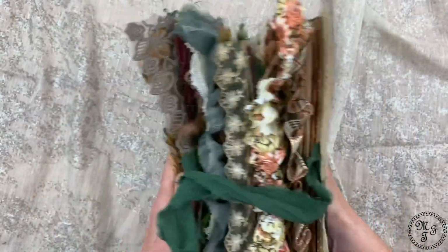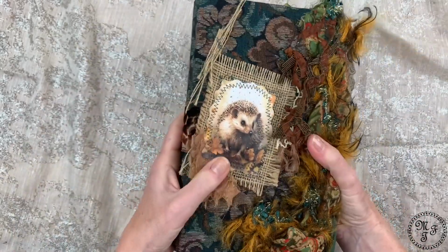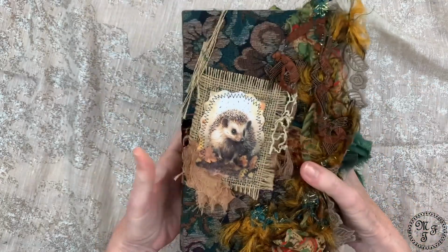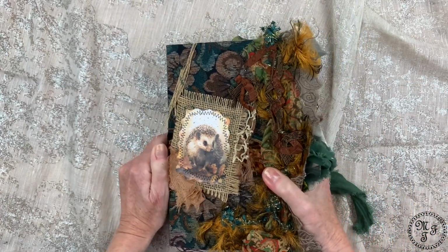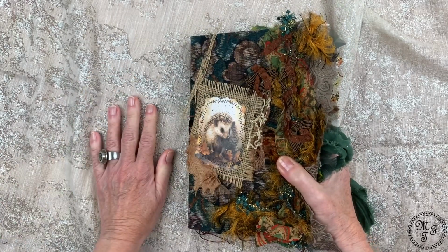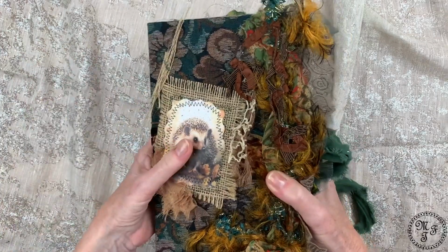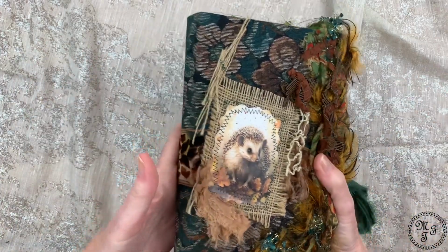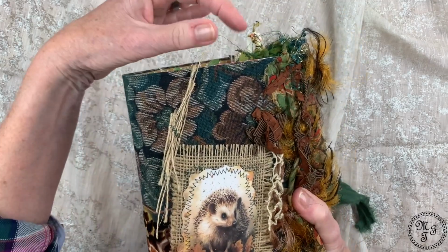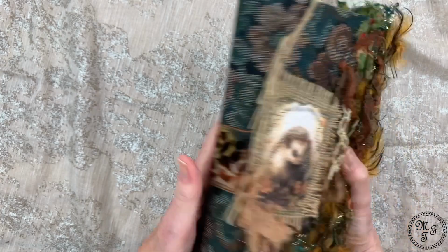And yeah, what do you think? Isn't this a pretty one? I love it. It was so much fun to do, and maybe I do another one in this. Well, I never repeat. I never copy my own designs. I try to start fresh every time I do, but I might stay in this pretty autumn theme, and I might use this pretty Gobelin fabric again.